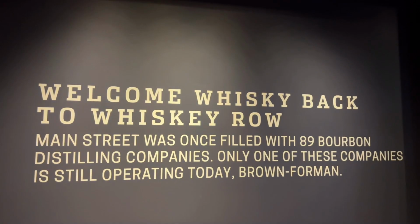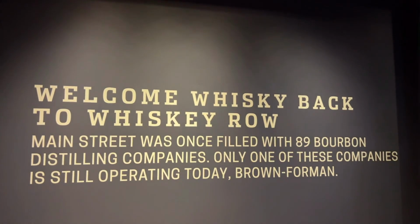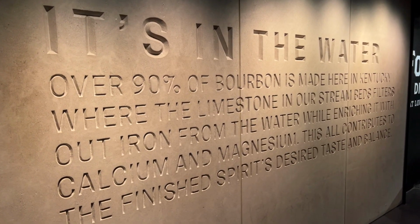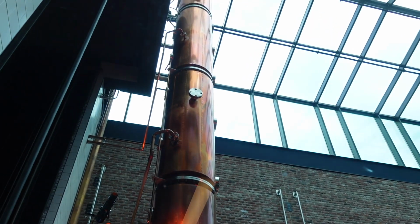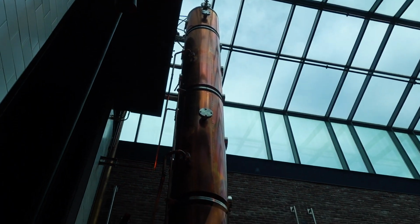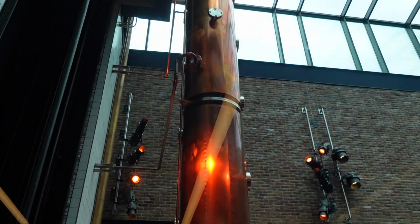If you can hear us, we're in the parking lot. We just got done at Old Forester, which I really enjoyed. They have a good story, our tour guide sold it to us. We also had a cocktail before, so we were really enjoying the Old Forester tour. It's really cool. They showed us the whole process from beginning to end.